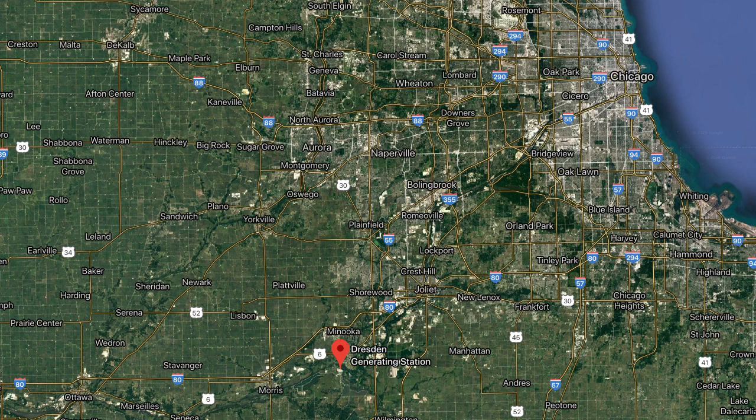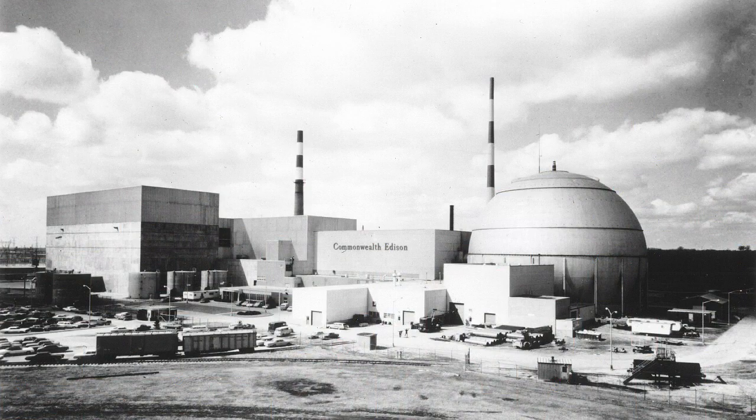And here is the Dresden power plant on a map. Again, not very far from Bennett or Chicago, and this nuclear power plant powers most of northeastern Illinois. Here's a photograph of the power plant from the 1970s. It is pretty much fully in use.